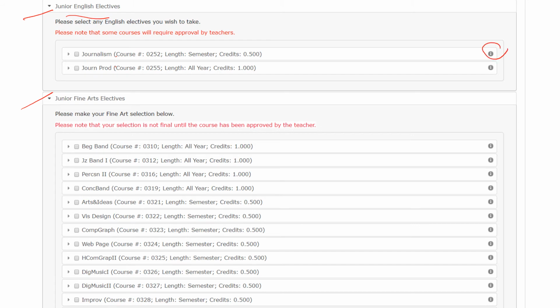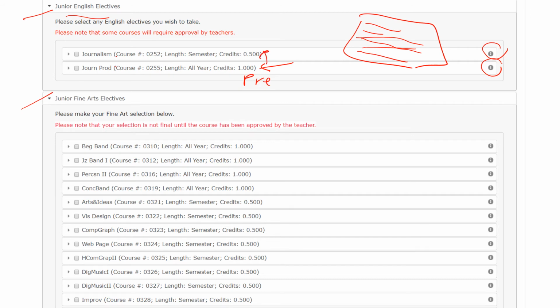If you want to learn more about the classes, you can click on the little gray circles here with the exclamation point. Another window will open, and in that window it'll tell you the name of the class. It'll tell you when the class meets, meaning will it meet a full year or a half year, and it'll tell you something about the class, and most importantly, it tells you the prerequisites, the requirements that you need to have fulfilled in order to take that class. So for example, for journalism production, the prerequisite is that you need to take journalism prior to taking journalism production. If you register for journalism production without taking journalism, you won't be able to take it.